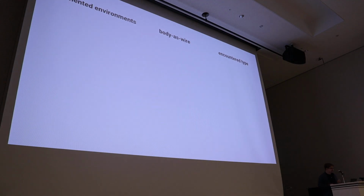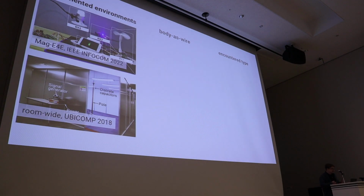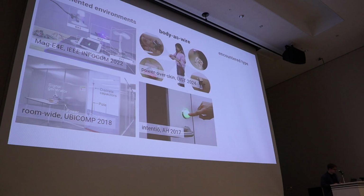So here we characterize a few of many related works that inspired us, categorized as follows: instrumented environments, body as wire, and encounter type, which each come with their own benefits and trade-offs. So instrumented environments add transmitters into the environment for powering devices in their vicinity. These excel at transmitting high power, like we want for actuation, but are difficult to scale since there are many environments that just simply can't be instrumented, like the outdoors and on the go.